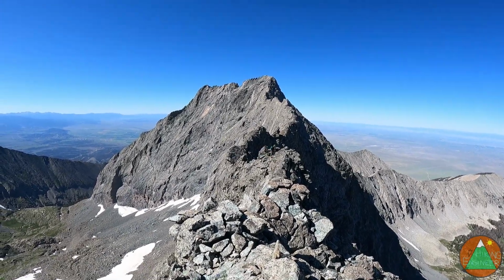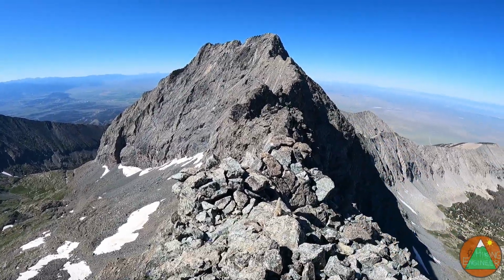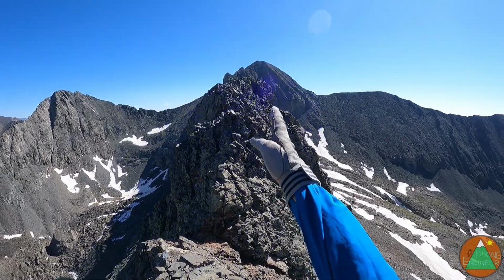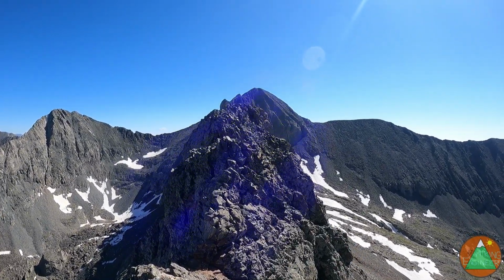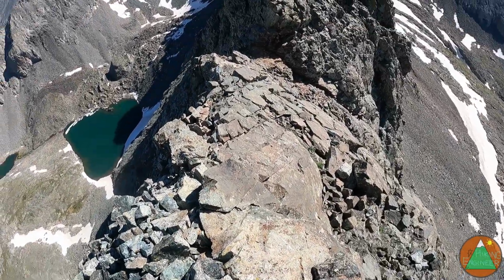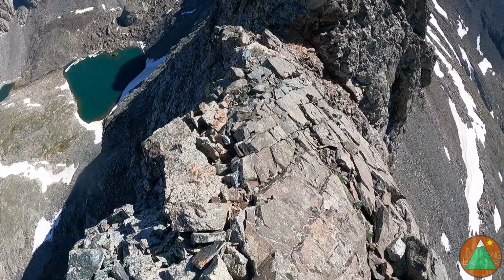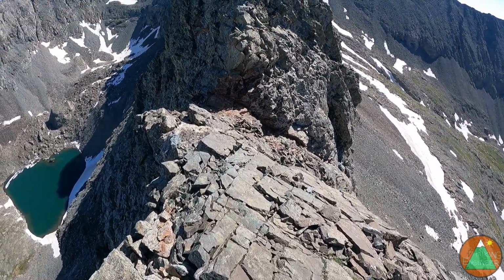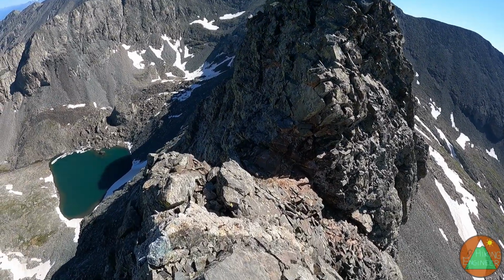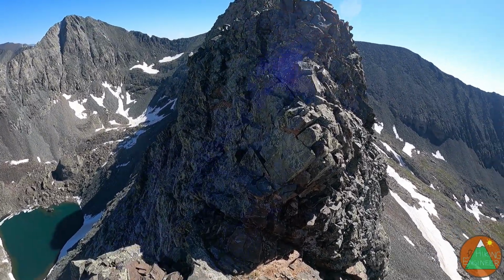Here's our progress. Not halfway across. There's Little Bear. Here's where we are. And there's Blanca, much higher. So we might be a third of the way across, I'm gonna say. Maybe a little bit more. I was gonna say 40%, but I think that's probably wishful thinking. So we are not down to the low point yet.